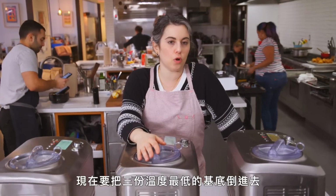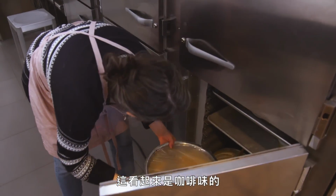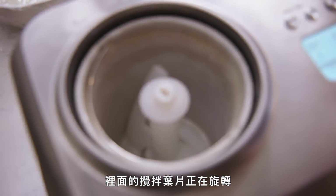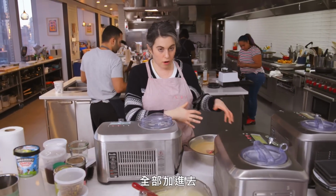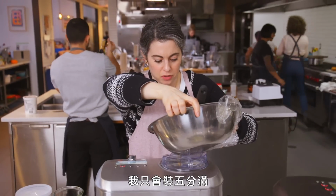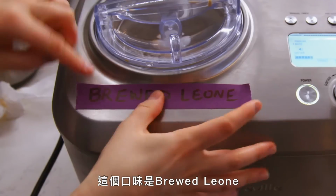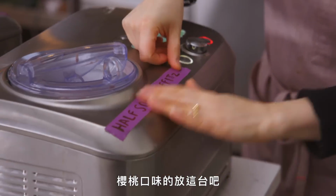So I'm going to grab the 3 coldest bases. That would be the first ones I made. So this looks like coffee. Let's hit start. There's a blade inside that's spinning. Let's start with this one. This is my coffee. I don't think I'm going to be able to get all of the coffee in. I think I only want to fill it halfway, otherwise it'll overflow. So this is our Bruglione. Pistachio. Let's do cherry in here.